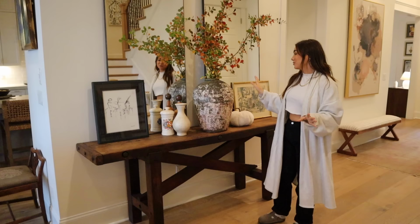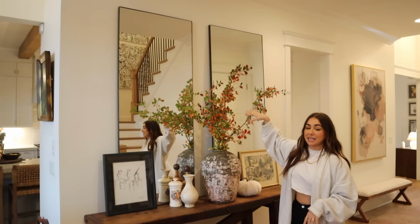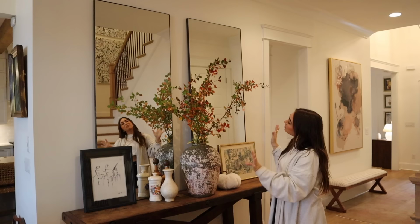This is, I think we got it at an antique store. Same with this piece. All of this is pretty much antique, but the mirrors we have just leaning up against behind just really elongates it. It looks really pretty. And those I think are One Kings Lane. I'll link them down below. And now we're gonna go upstairs.